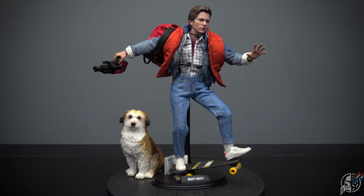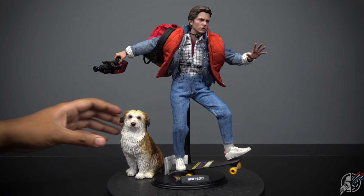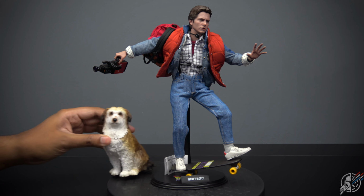And then his Walkman is tucked inside of his jacket, which I can't get out now. I'm sorry, I'm a bad reviewer. So what? This is Einstein. And Einstein is a very pretty dog.